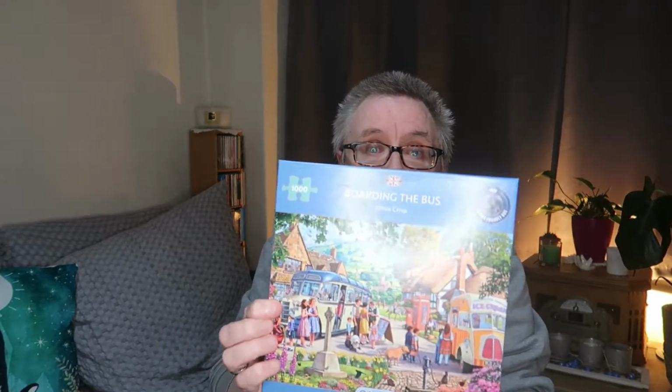But there you go. Now, it's a 1,000-piece again, and once again, it's very eco-friendly, kind to the planet. It doesn't come with any cellophane on it whatsoever, no plastic, no nothing. It is literally just the box, and all the pieces are made from recycled materials as well, so that's fantastic news, and it's better for the planet. The artist is Steve Crisp, and it's called Boarding the Buzz, and it's my October Gibsons puzzle subscription jigsaw. I'm looking forward to November's because it's already on the way.